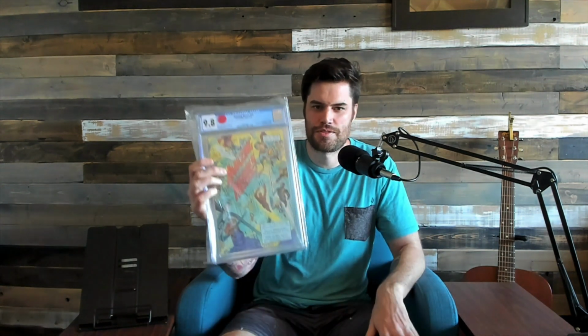I got this Amazing Heroes, number 45, I believe. Yeah, 45. It says a 9.8. It's like a preview book, so it's like the first Turtles in printing type of thing. Got a 9.8. I think these books are going to go up. I'll probably grab a stack.